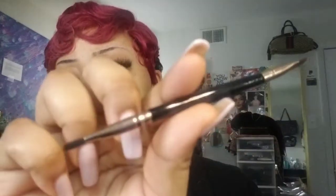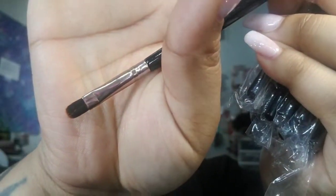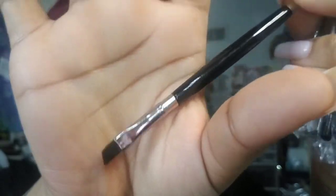The company does state that these are high quality brushes. They're high density, and they do not shed at all. So that is an awesome thing. They are non-allergenic, antibacterial, and they said that they absorb less liquids and creams, which is excellent. And I would definitely use this for my brows. They also state that these are perfect for normal to sensitive skin. So if you have sensitive skin like myself, they will work for you as well.